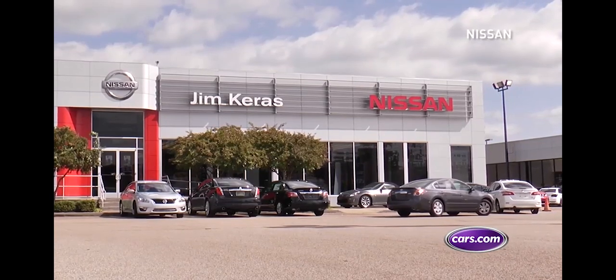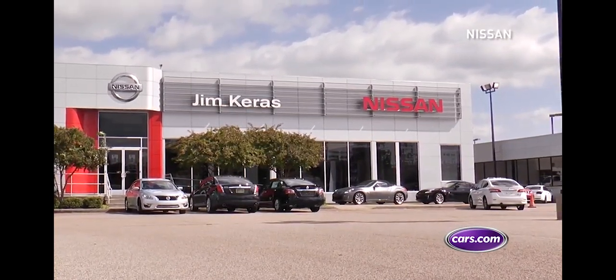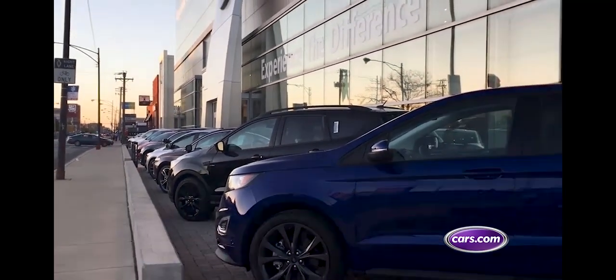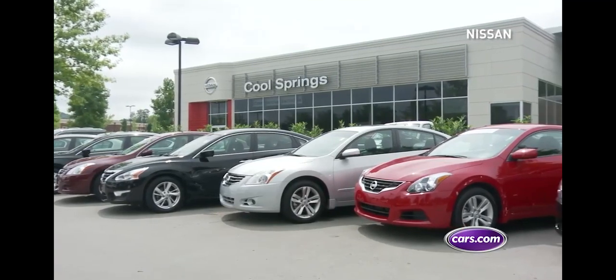You may be aware that the moment you drive your car off the dealer lot, it loses roughly 10% of its value. And on average, your car will continue to depreciate 15 to 25% each year after that, according to Carfax. But hey, that's the cost of car ownership, right?